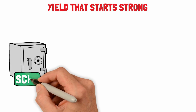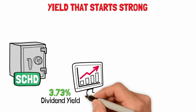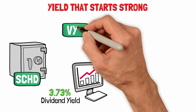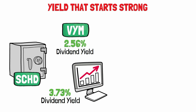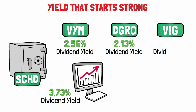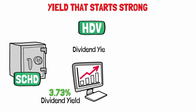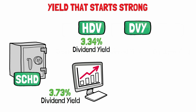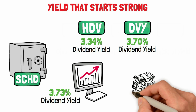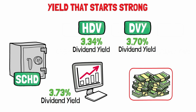Right now, SCHD's yield is about 3.73%. That's well above the market average and higher than VYM's 2.56%, DGRO's 2.13%, VIG's 1.68%. It's also competitive with HDV at 3.34% and DVY at 3.70%. This means from day one, SCHD puts more cash in your pocket without sacrificing quality.